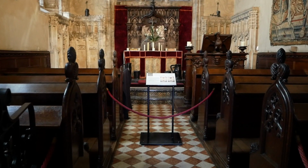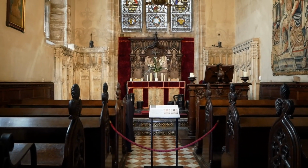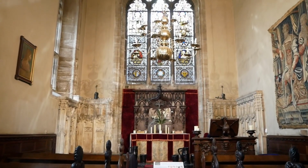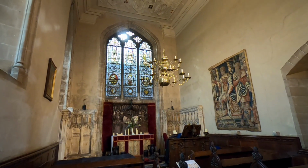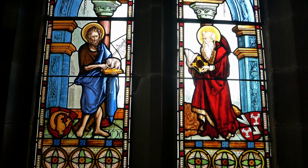The present chapel was commissioned by Sir Fulke Greville in the 1600s. Its dark and moody atmosphere reflects the Calvinistic theology of the period and would have lacked the beautiful decoration of most private chapels.